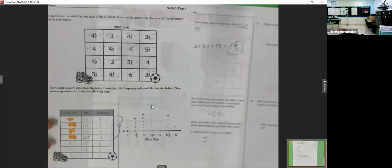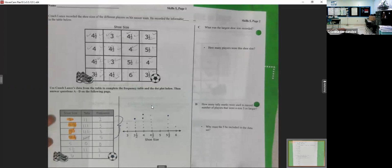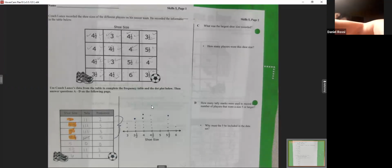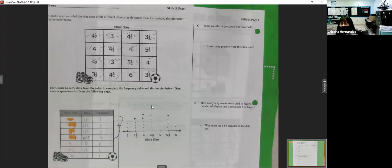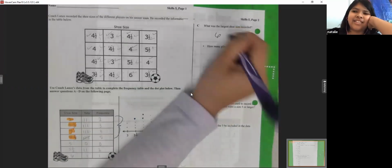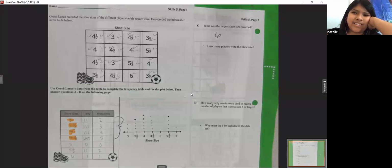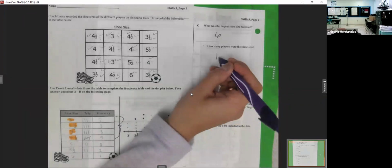So let's move on to C. What was the largest shoe size recorded? Who can tell me? 6. That was Daniel again. 6. And how many players wore a size 6? 1. Yeah, 1 person.